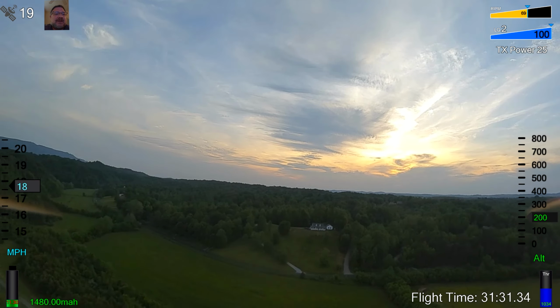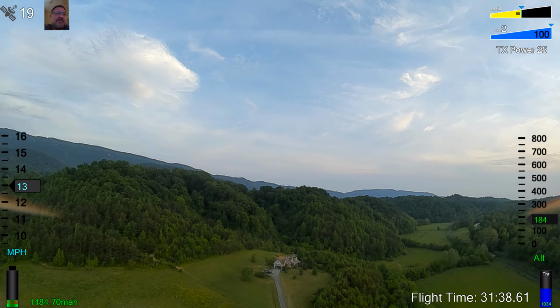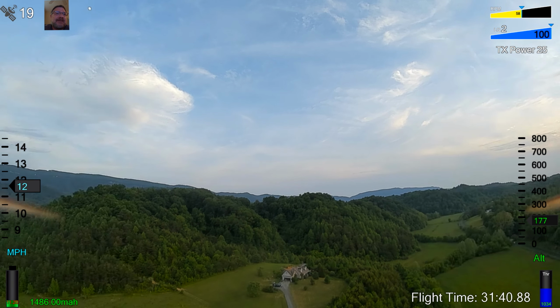Alright, we're getting low on battery. There goes the neighbor. We're just slowly coming down, getting ready for a landing.